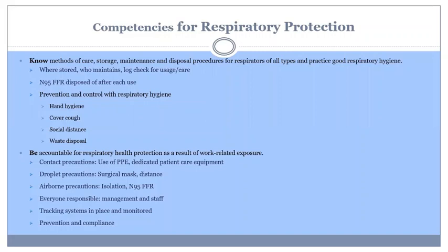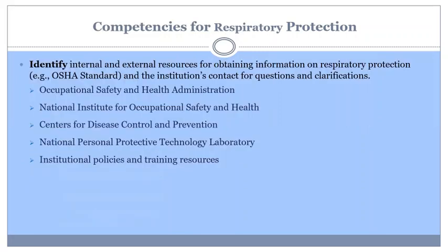Next slide, please. And then the final competency, identifying internal and external resources. And I think Megan's going to talk much more about this in terms of information on respiratory protection, but there are lots of sources out there. You've got, of course, OSHA, NIOSH, CDC, the National Personal Protective Technology Laboratory, of course, which does all the work with respirators. And then be very familiar with your own institutional policies and training resources.